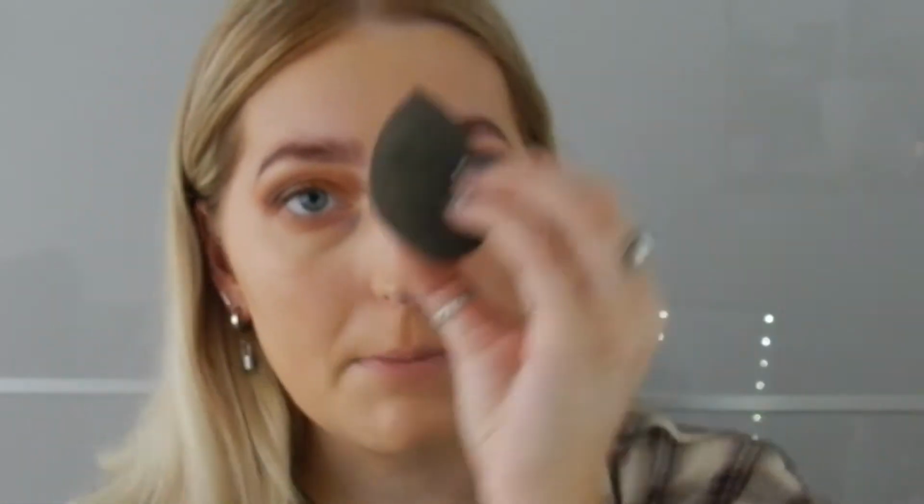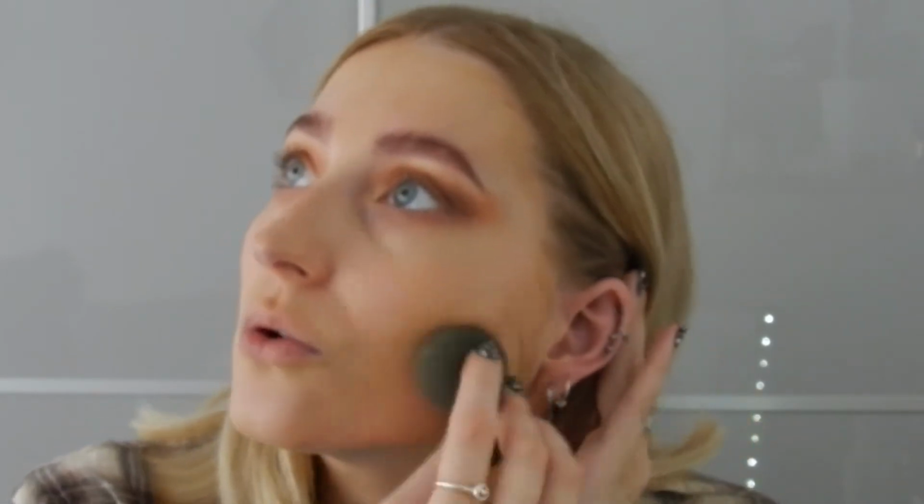So now I use my damp Beauty Blender and I'm just going to bounce that everywhere. And then this also soaks up a little bit of the product and makes it look flawless. So then I'm going to take my Collection 2000 Lasting Perfection Concealer in the shade Fair. I'm just going to use this under my eyes where I highlight and stuff.